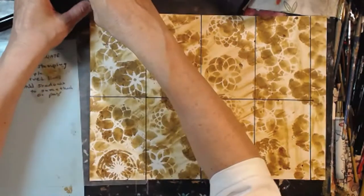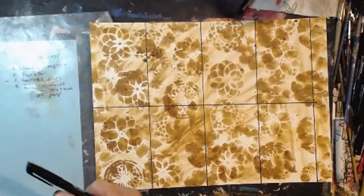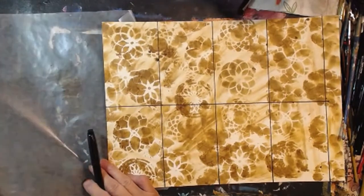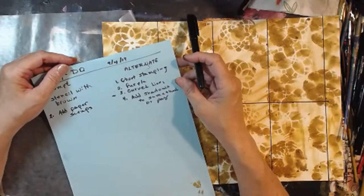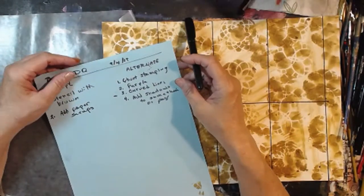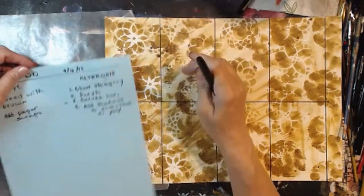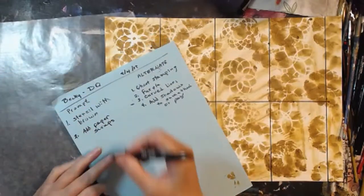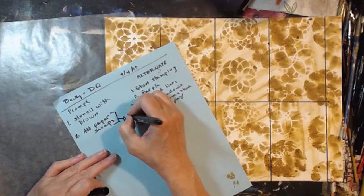Now, let's close this up. I haven't done prompt two. If I hold it, I have to use it on the back. I don't know if I want to hold it. Add shadow on something purple. Ghost stamping. I think I'm going to do the curved lines.